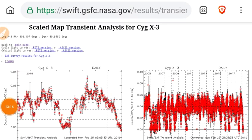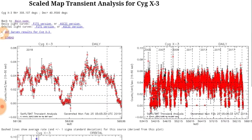Next, we'll look at one of my favorites, Cygnus X3. Oh yeah. Otherwise known as Deneb, the tail of the swan.